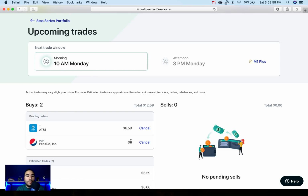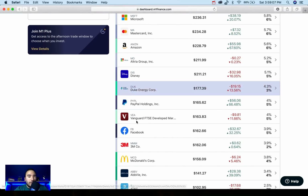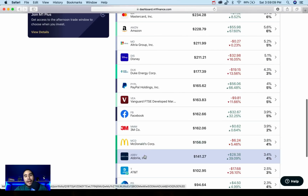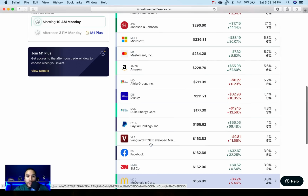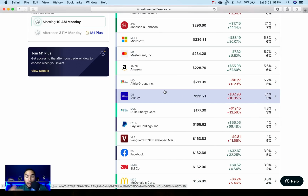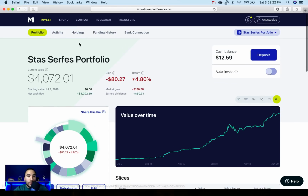So the stocks I'm looking to buy are pretty much Pepsi, AT&T, McDonald's. I like these types of stocks in this environment. Maybe not so much McDonald's, maybe more AbbVie over McDonald's and Altria over McDonald's. But that's just me being completely honest here, guys, showing you into one of my long-term portfolios.